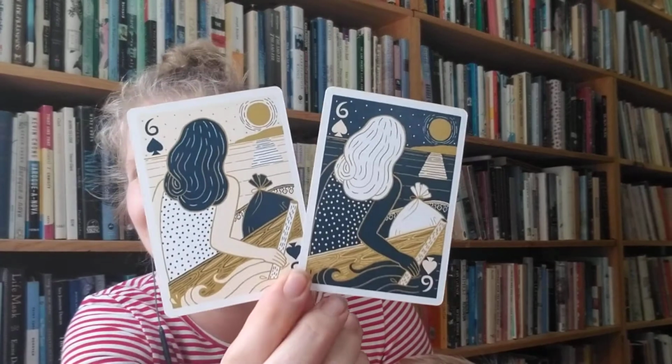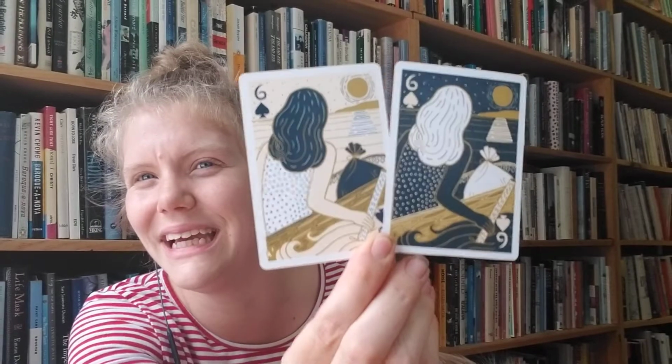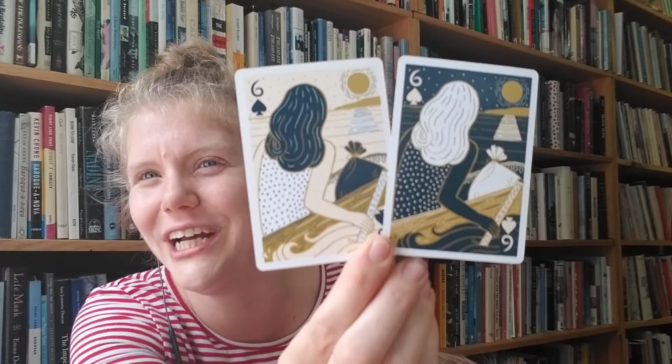Perfect. The Six of Swords is another of my favorites. So there you go, you're leaving. You've still got some baggage, but you're healing. You're headed towards a sunnier shore.